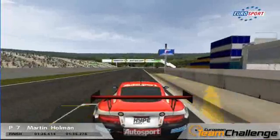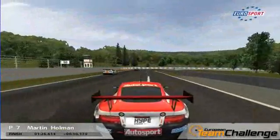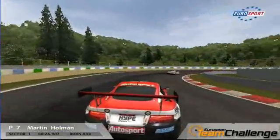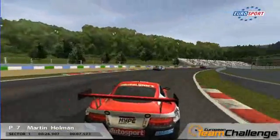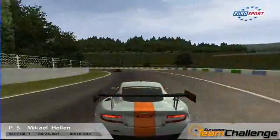Yeah, well, it wasn't in the straight, so it was an easy movement, I think. But yeah, a lapped car can always be a complicated situation.